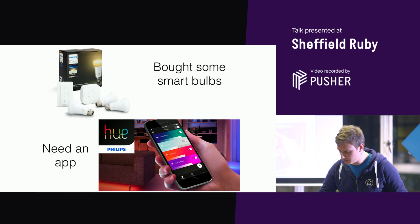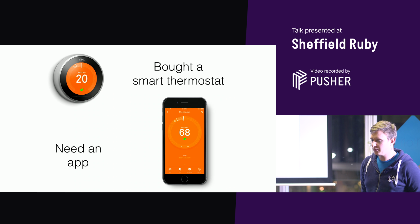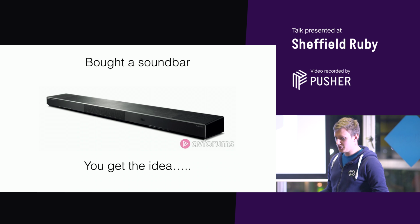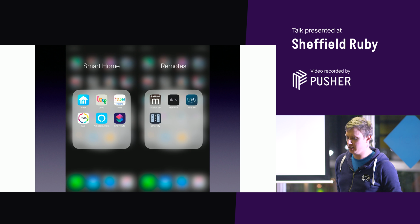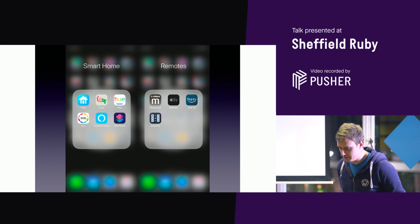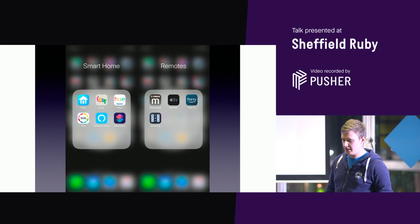So after I had the light bulbs sorted, I thought I need a smart thermostat. So I bought a Nest thermostat, and that also needed an app. So that's installed on both our phones as well. And after that, I bought a soundbar, and hopefully at this point you get the idea. All of the smart home devices that I needed, well, I didn't need to buy, but I wanted to buy, have their own apps. So I ended up with quite a few on my phone. I've got Nest, Loop, Hue, Eve, Amazon Alexa, one for the speaker, the Apple TV, the Fire TV.